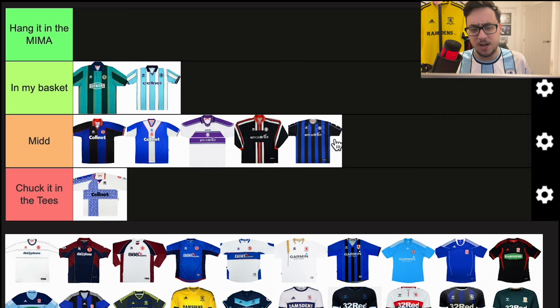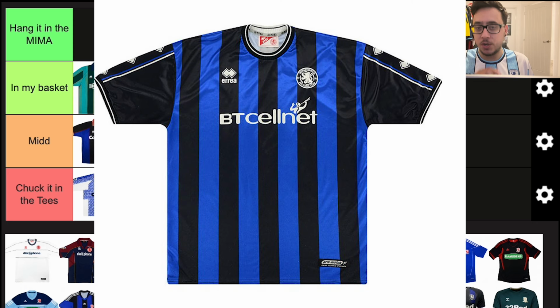I thought I'd rank a lot of these a lot higher, but we've not gotten off to the best of starts, have we? But alongside the other blue and black Boro shirt that we've had, this is the second one of, I think, 4 of these, or 5 over the years. And don't get me wrong, it's a nice colour. The blue and the black stripes are nice, they work well. Obviously, we see it with Inter Milan. It's a very nice colour scheme.